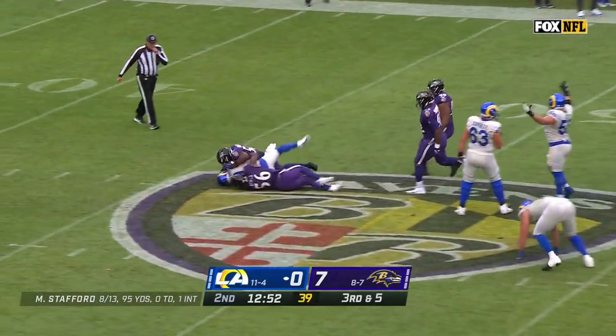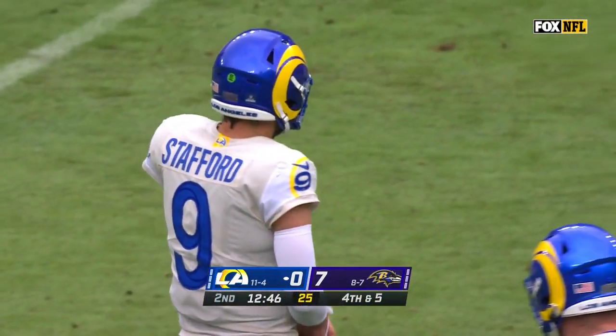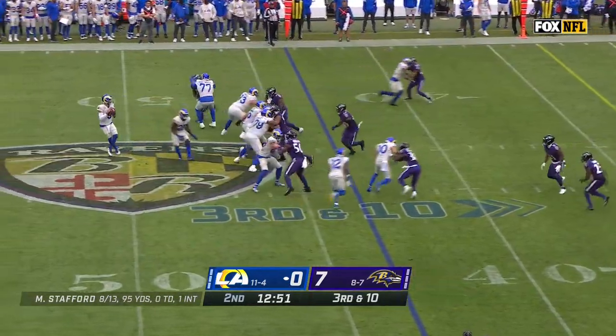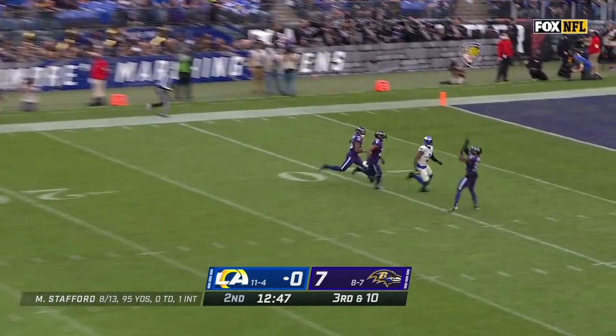Stafford under immediate pressure. Vinovich says delay of game, offense number 9. 5-yard penalty. Still third down. 3 guys in the backfield. It's almost a well-timed delay of game. And now Stafford gets to take a deep shot. Looking for Beckham.